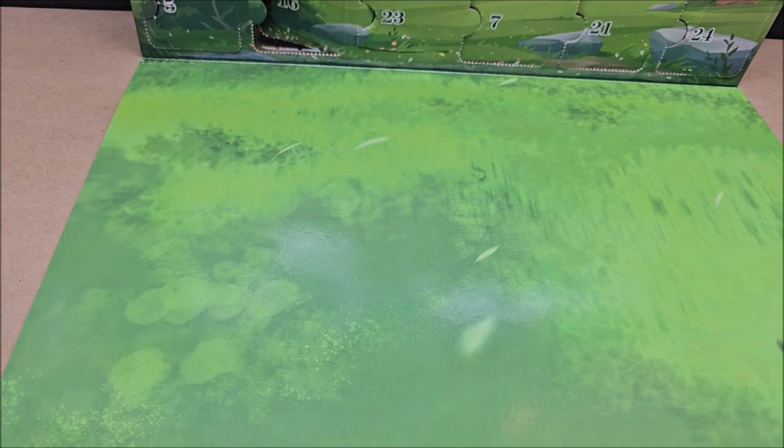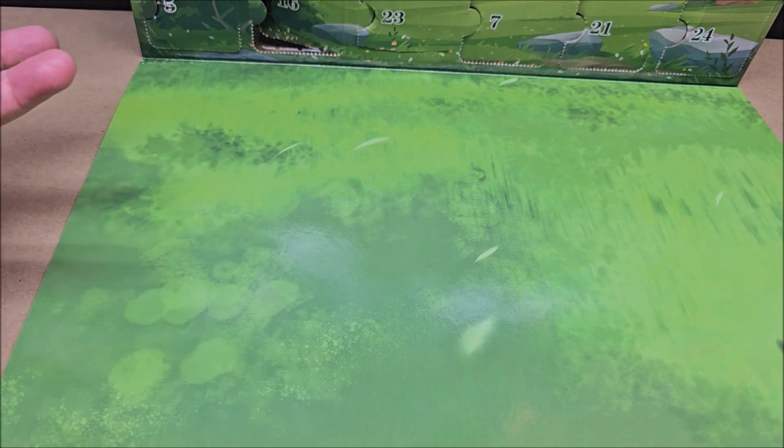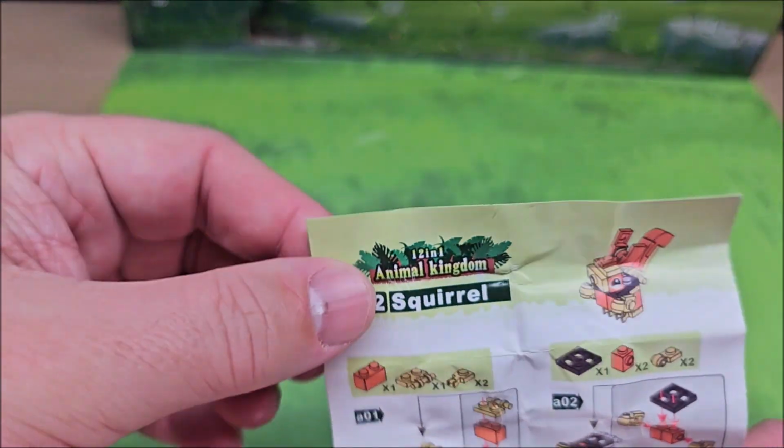The price point for this one is, it was under $20 when I bought it. Not necessarily now, but the price point for this one was under 20. So let's look. To give you a reference point, we're just going to look at one of them.